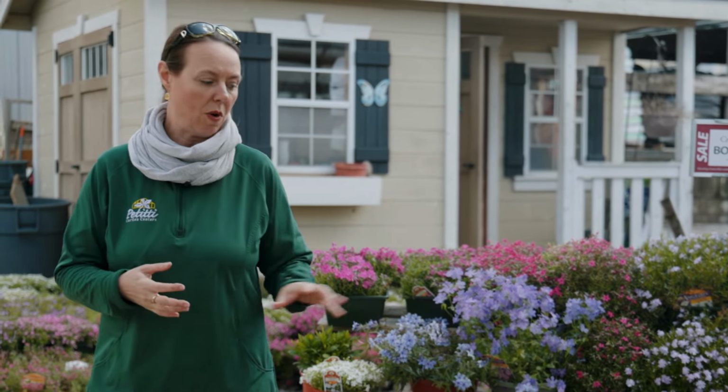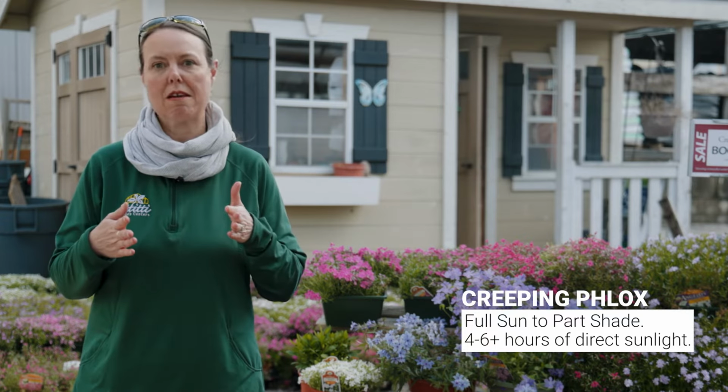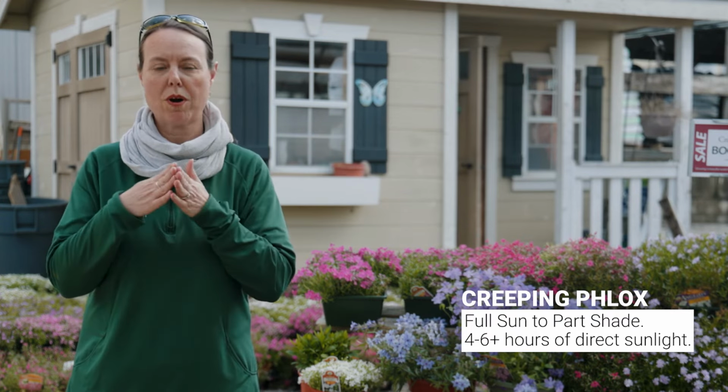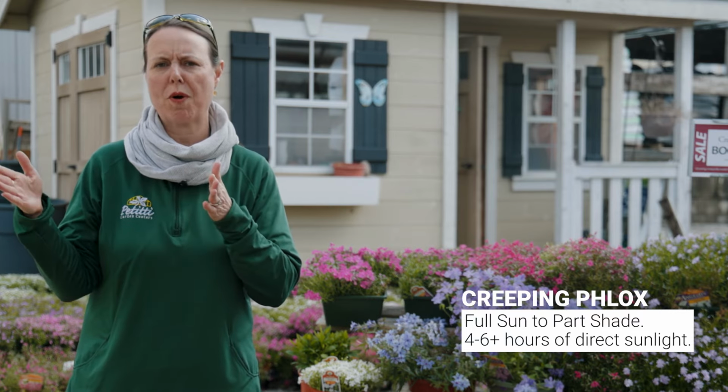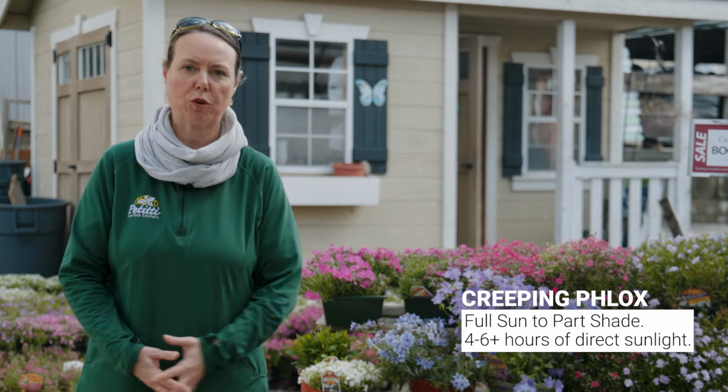And because of that, Creeping Phlox is really nice to have and grow in a lot of different areas in the garden. And so we find that they grow best in full sun conditions to part shade conditions. So you can go basically, let's say 6 hours or more, or 6 hours to about 4 hours. That's that part shade condition. So again, look for that for Creeping Phlox.